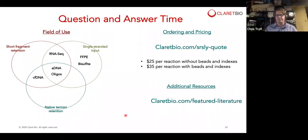Dimers do happen in SRSLY libraries. The best way to combat that right now is with the different SRSLY purification stringencies that we lay out in our kit for your template DNA of choice. By default, you will get more dimers with shorter template molecule types. With ancient DNA and cell-free DNA, where you're going for those short fragments, it's very hard to separate dimers from mappable DNA in that 30 to 50 base pair range. The bead purification is not a scalpel. It's more of a broad brush stroke. So that is one downside.